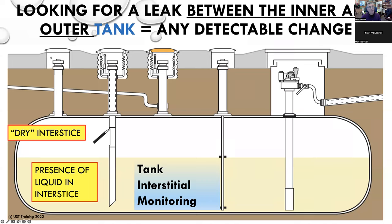Now, it's possible the technician didn't put the cap on after they did their last inspection and it rained a whole bunch. We've had a lot of rain here in Seattle this last couple weeks. So it's possible rainwater got into the interstitial space, hit the sensor. It looks like it's a leak, but it's actually a false alarm. You still need to investigate that as a suspected release.